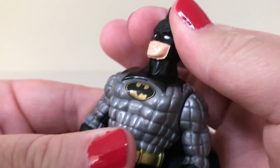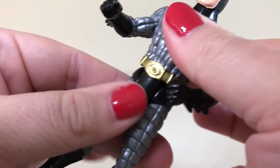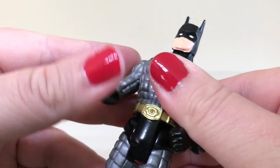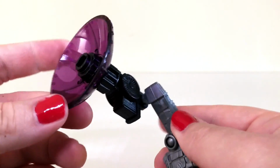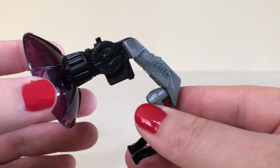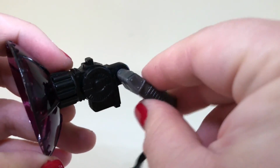You get a swivel here at the neck. You get swivels at both of the arms. And then you get swivels at both of the hips. So it's a 5-point of articulation figure. But it's totally adequate. So the accessory is this pretty crazy looking radar dish type thing. And you can see it has an articulation right here. You can kind of move that around.